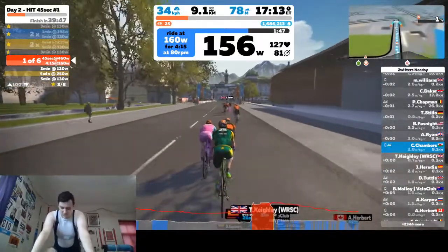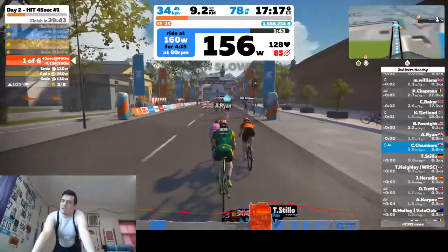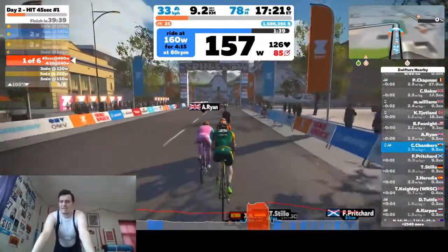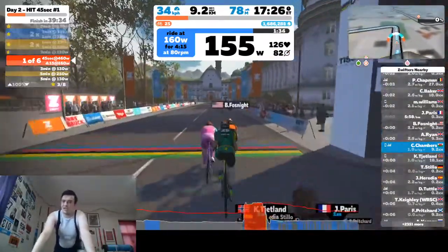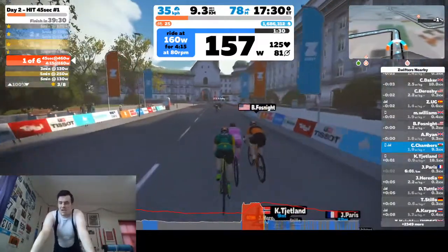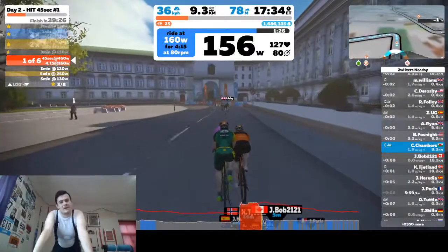I really wish Zwift would give you an advance warning on the RPM. Just above me here, it can say 45 seconds at 460 watts, 100 RPM, 80 RPM.